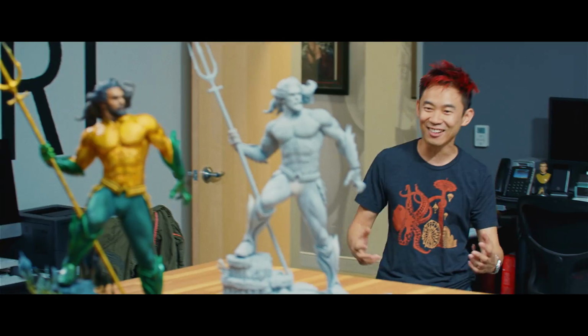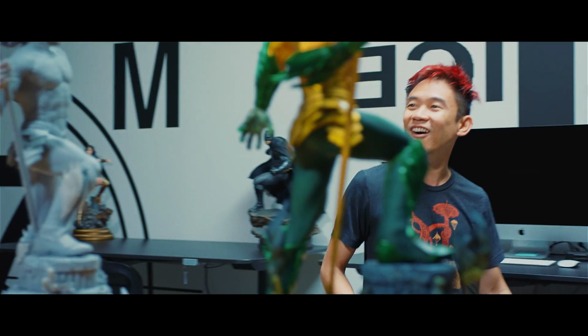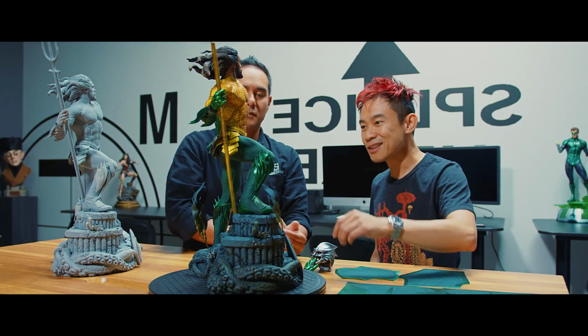To actually come up close and really appreciate the quarter scale of the character and all the details that you guys have put into it, it blew me away, and it made me really happy with what we did on the film, and it just made me super excited to want to take one of these guys back into my collection.